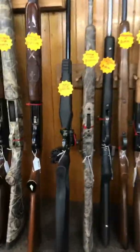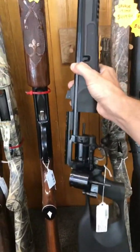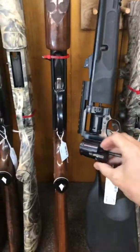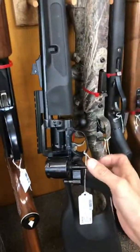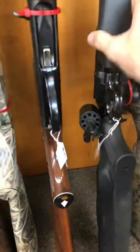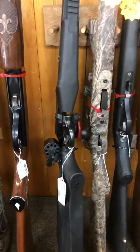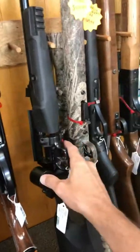So let me show you guys this. This is a Taurus 22. Look at that. I don't think I've ever seen one like this before. That is pretty cool, guys. So that is a Taurus 22 long rifle and 22 Magnum.